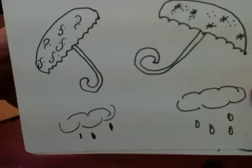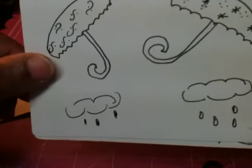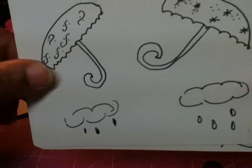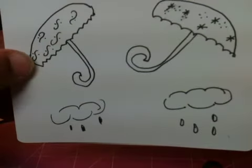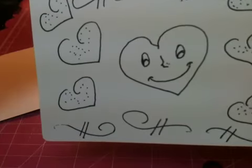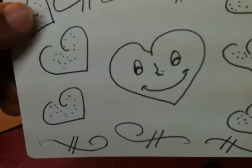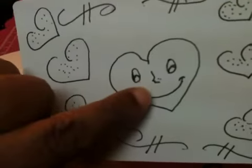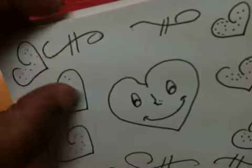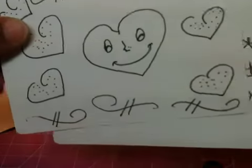Day 17, I just drew an umbrella and some clouds with some raindrops because it's kind of dreary and it's cold. So I did the umbrellas and the clouds with the raindrops. This is day 17. I just drew a bunch of hearts and I put a smiley face on this heart. And I just doodled some little lines and swirls here.